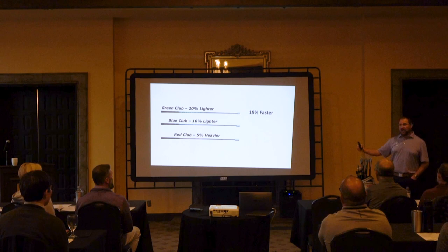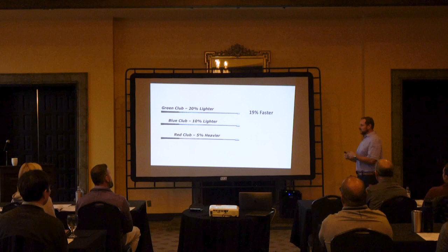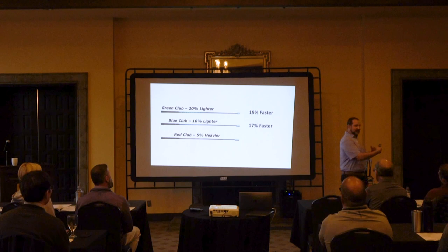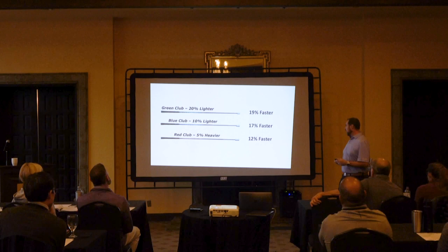That's a big deal. Now what happens in just a few swings is that player's brain starts to expect their body to move at close to 120 miles an hour. So then we shock the system. We add a little bit of weight back. We go about 17% faster when we add that 10% weight back and go to that one that's 10% lighter. This was the piece of data that we knew we had something, when we were seeing players with our red club, which is 5% heavier than the player's driver, still swing about 12% faster with that club during their training.